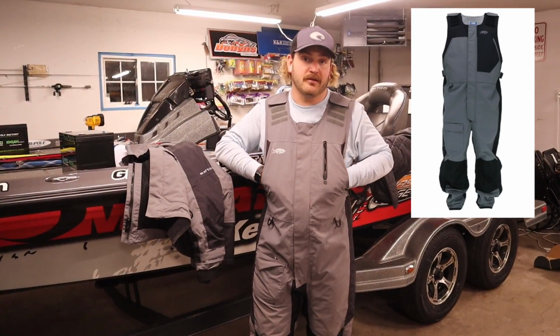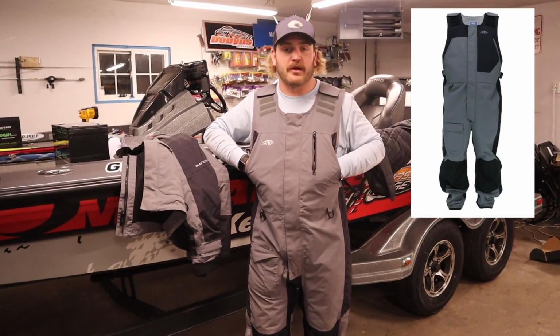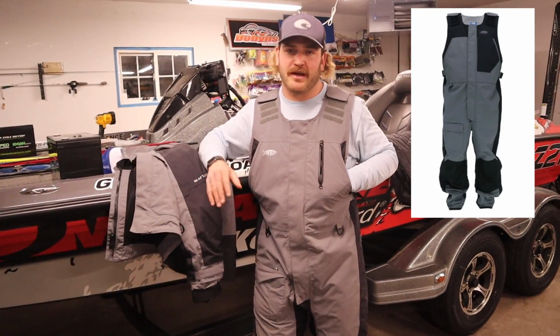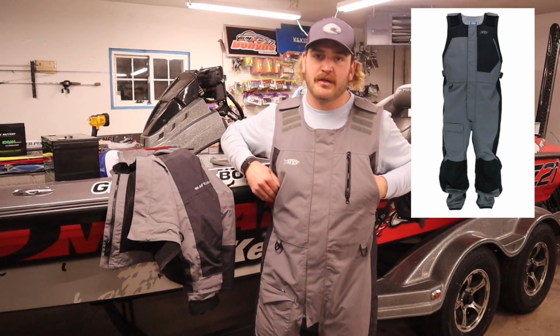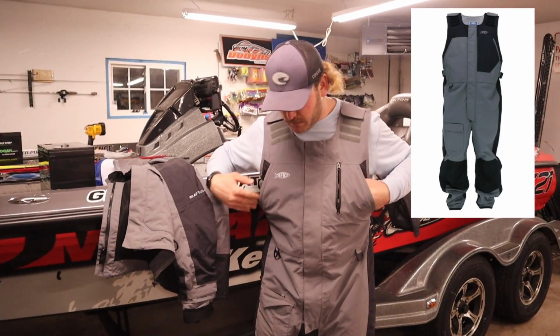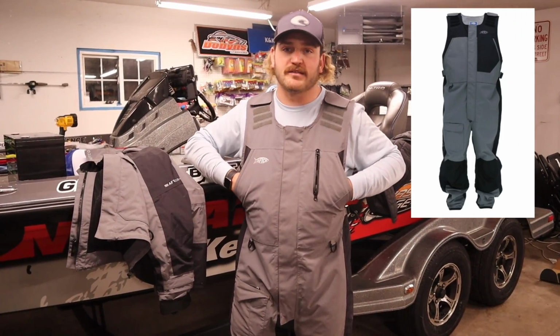Next, my favorite is the pockets. They've been super helpful while ice fishing on those kind of cold days, but they're not super cold where you need a jacket. You can still keep your hands warm in these nice little pockets. It's a little bit unique. They're a higher up pocket too. Yeah. You typically find these in waders, but not so much in bibs. So I like that a lot.